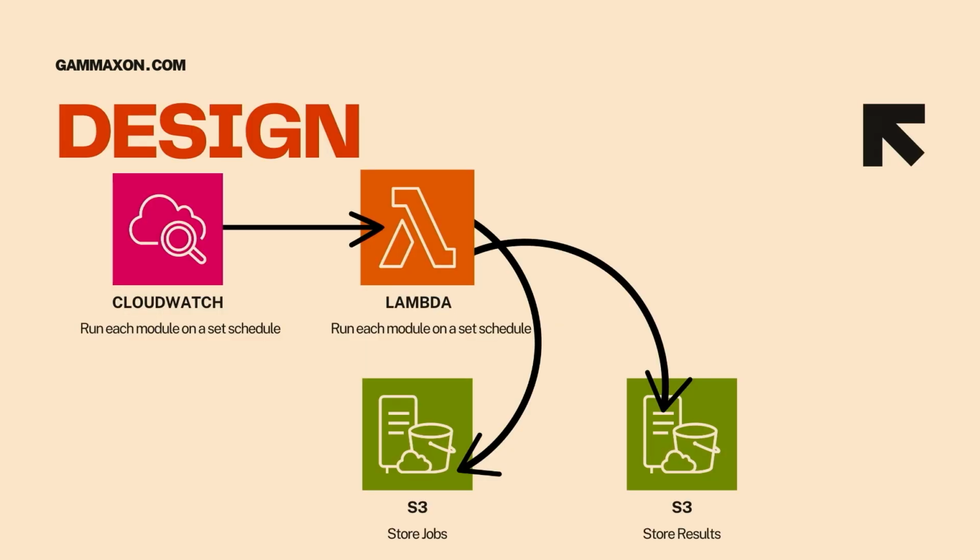Okay, so here's a pretty simple design for building something to scan your external infrastructure. We could use the CloudWatch service as that cron job replacement to run a script on a set cadence. We could run the script using the Lambda service, which is a serverless service, meaning we don't have to maintain the base OS. That's all handled by Amazon. Then we could store jobs in an S3 bucket to keep things really simple. We could also store the output in an S3 bucket to make sure it's going to scale and that we're not going to have any crazy concurrency issues.